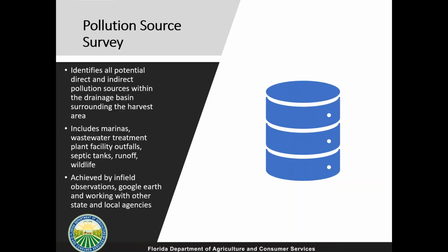I like to start out with the pollution source survey. This is the first step. In areas that already have this established, it's just a verification, but these are the steps we would take if somebody wanted us to classify a new area, if there's enough interest for that water body. We identify all potential direct and indirect pollution sources within a drainage basin surrounding the harvest area. We pick a survey area around the watershed, then identify all of the potential pollution sources and map them out. Some of these pollution sources can include marinas, wastewater treatment plants, plant facility outfalls, septic tanks, runoff, and wildlife.